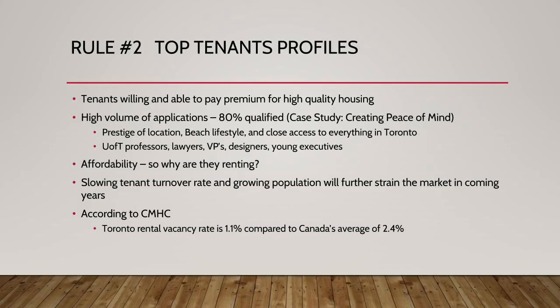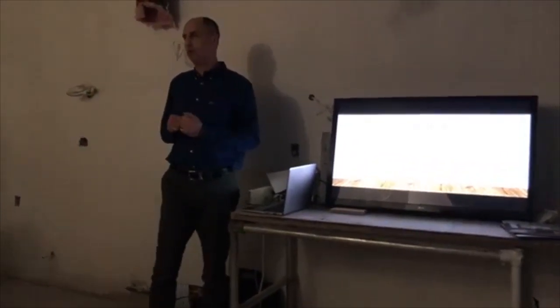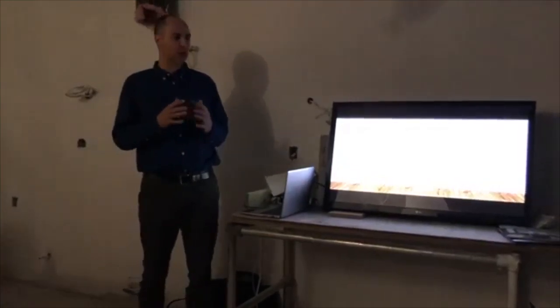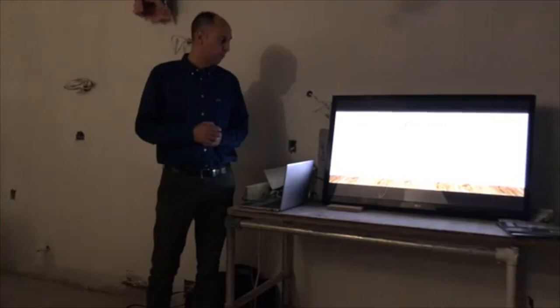Tenant profiles is number 2, the rule number 2. You want to have tenants willing and able to pay a premium for high quality housing. And you can go out there and provide a house that has the average sort of condition, your typical, stereotypical tenant apartment. That's not what I'm referring to when I'm speaking about this. I'm referring to high-end or above average housing.